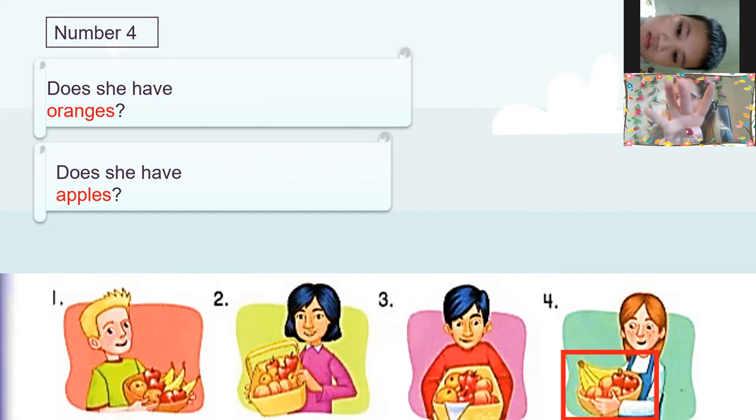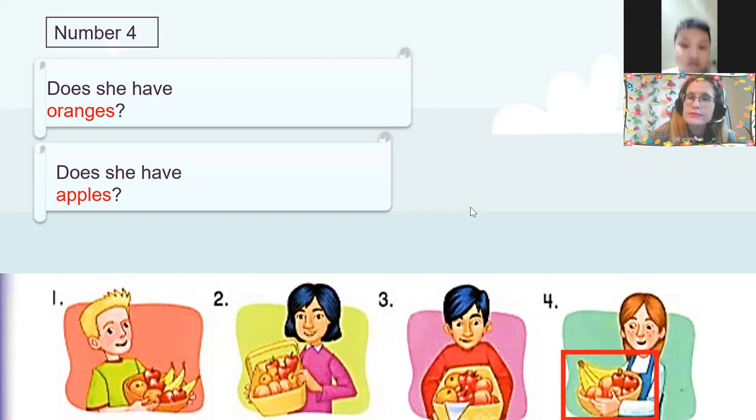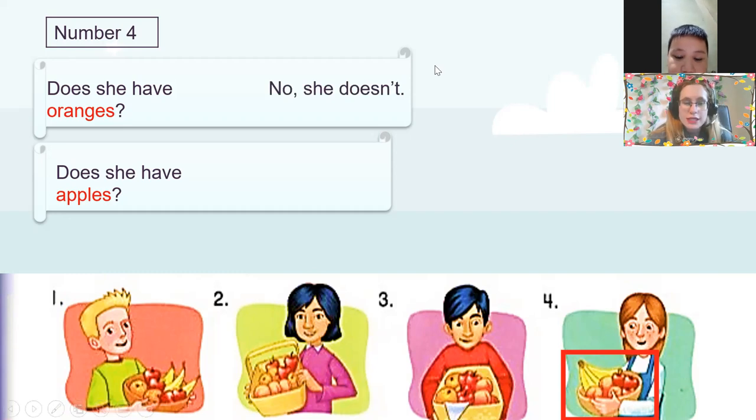Does she have oranges? Number four, does she have oranges? No, she doesn't. Good. Does she have apples? Yes, she does. She has apples.